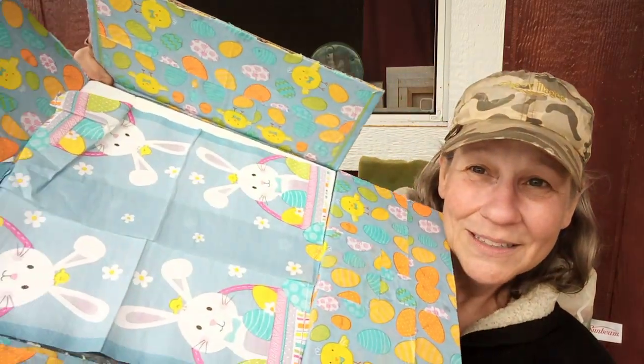These look like Easter napkins, and she pasted them to the inside of the box, and then she put more down. Whoops, hold on a second. So it looks like this when I open the box. Okay. Let's see what the Easter Bunny sent me. And let me see.